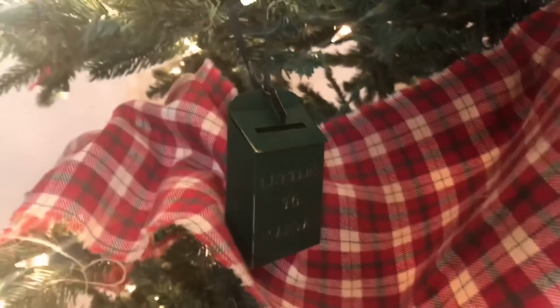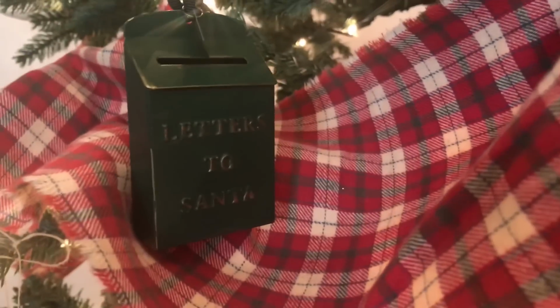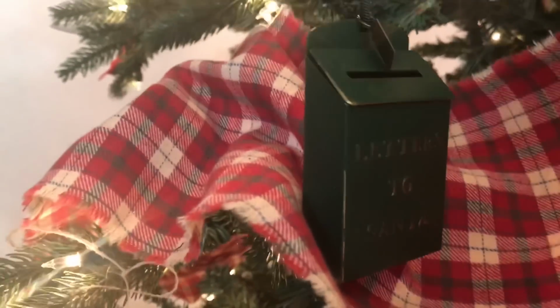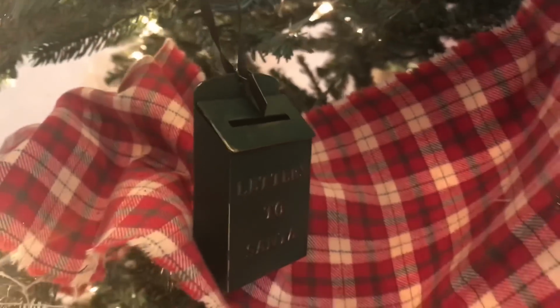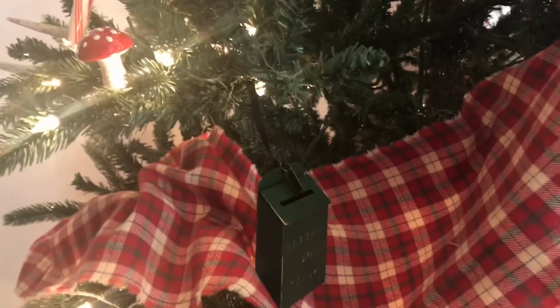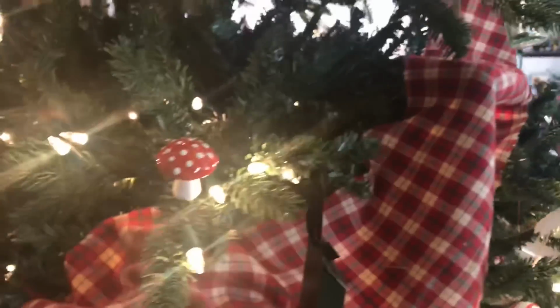These are the ones from the Magnolia, the Chip and Joanna Magnolia line at Target. I just went ahead and I added a little bit of gold, vintage gold, sort of a rub and buff style. I have that on my Instagram that you guys can see, just to give it a little bit more of that vintage look. These are just little itty bitty tiny things, you guys, that I absolutely love about the tree.